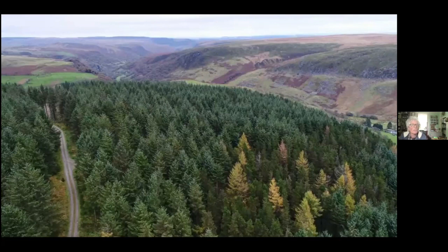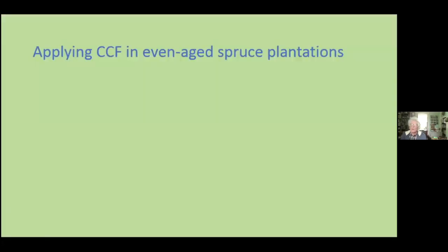You can see here Sitka spruce, you can see a bit of larch, a bit of lodgepole pine. There we are. This is the Sitka, the larch, the lodgepole, and a typical forest road. And just between the trunks here, you can see a hint of something going on. There's a bit of a group that's opened up there. So we will talk about how these forests evolve when you start managing them under the principles of CCF. So, applying CCF to even-aged spruce plantations.